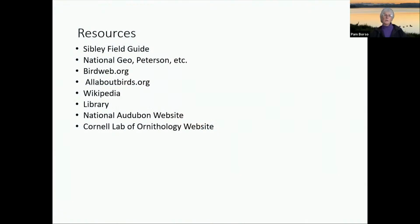The resources that we've used for this presentation are all right here. The Sibley Guide, National Geographic, Peterson, some of the basic well-known guidebooks, Wikipedia, the National Audubon website, the Cornell Lab of Ornithology website, All About Birds, BirdWeb, and the library, the good old library. You guys remember the cards, the Dewey Decimal System? I'm dating myself here.